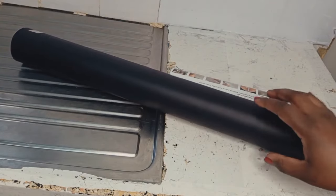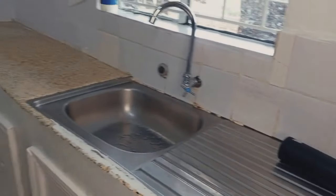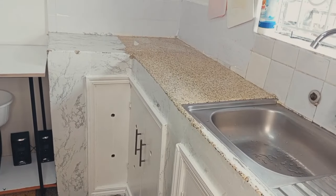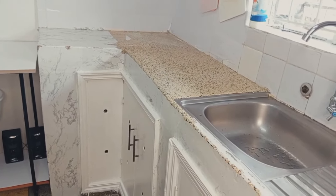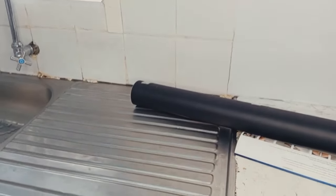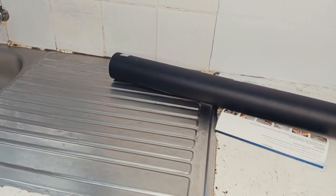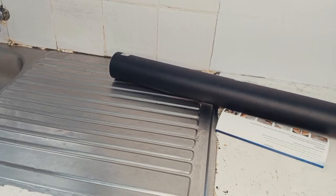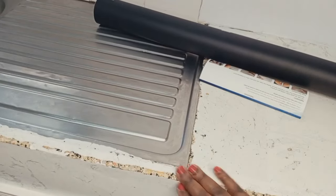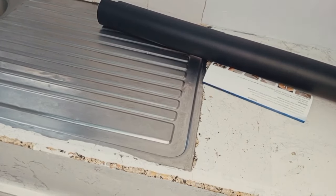So I think I'm just gonna put the contact paper on top of this. If there are any ends that are uneven, that's what I'm going to probably remove, and then just place this on top of this one so that I get an extra smooth finish, because you can see this surface here, it's not so smooth, it's kind of rough. So let's do it and just get this thing done.